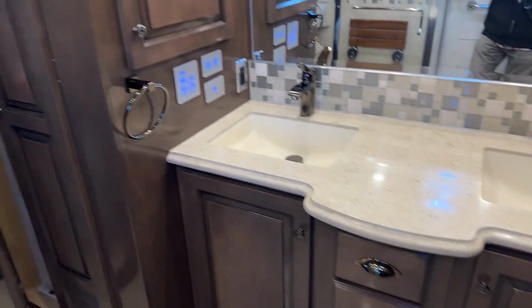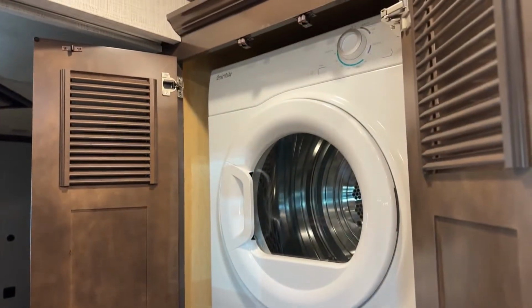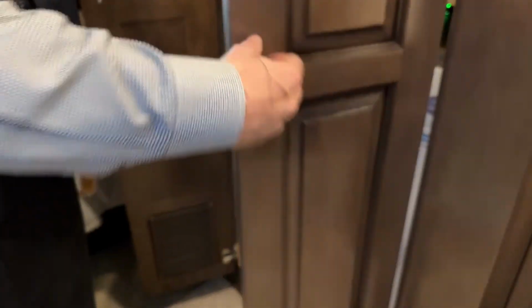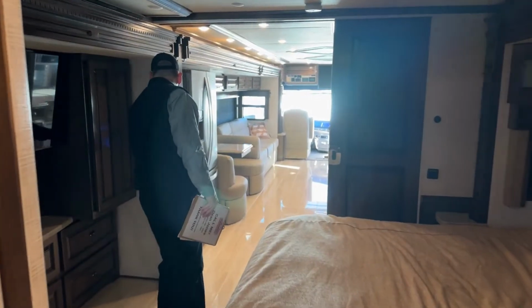And we have our splendid stackable 110 washer and dryer. The dryer is vented outside. It's going to dry just fine. Just a really nice master bath. Come here, I'll get some lights on.